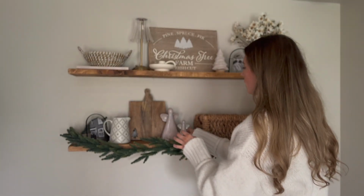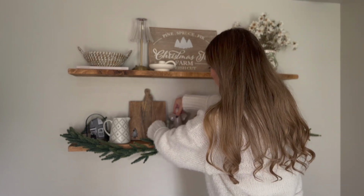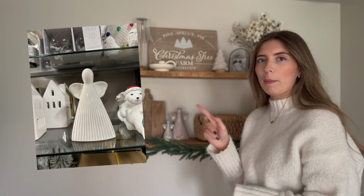And I'm going to take another step back to see what I think of that bottom shelf. Okay, I'm going to make the tiniest of changes again. I'm going to swap these angels around so that the bigger one is taking up that gap in the middle. If you do like these angels, by the way, I did find a dupe of them in HomeSense, and I'll pop a picture of that on screen now so that you can see what that looks like, but it's a lower price than the Neptune ones.